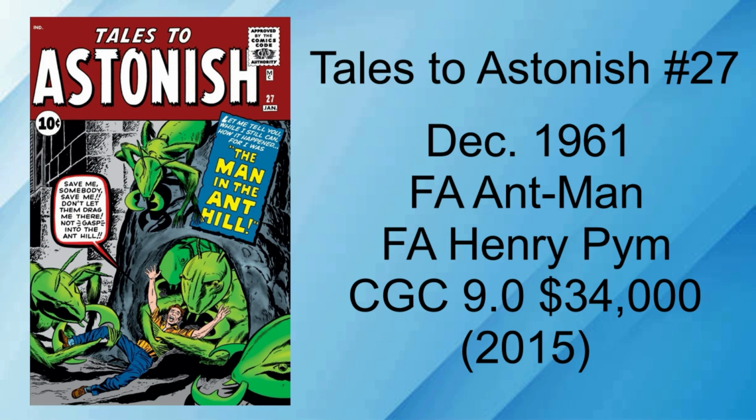Again, I would anticipate this floor at around the $10 to $15 mark, because Tales to Astonish 13, the first appearance of Groot, is around $7 or $8, but that was a 20,000 mint, and I was looking at a 10,000 mint type of drop.